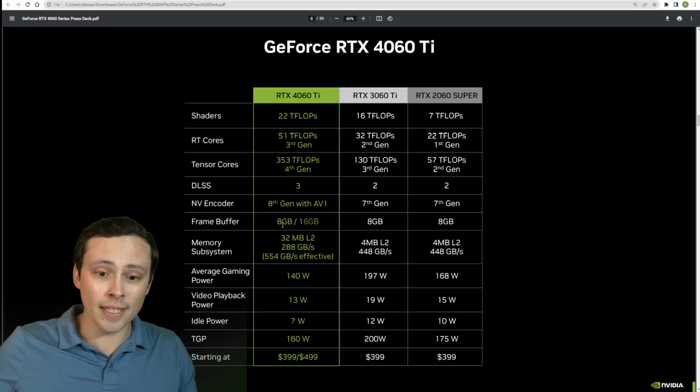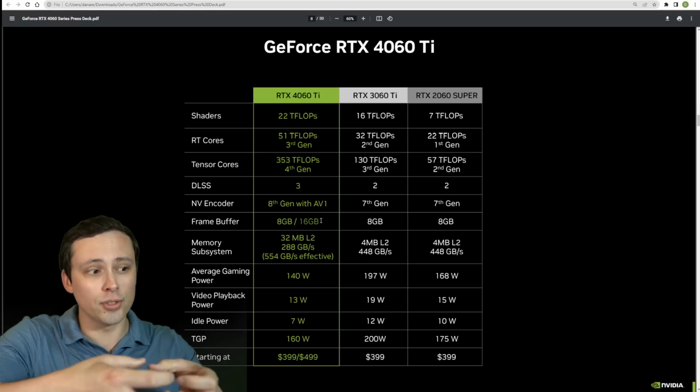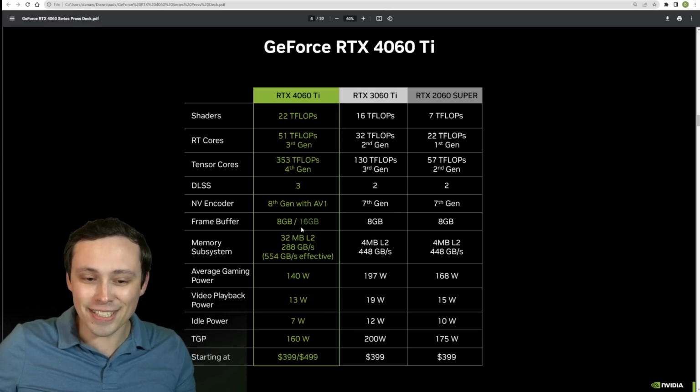And so that does mean that it had to go into the clamshell design, where the 16 gigabyte version will have the modules on the back of the PCB and then running into the same connector both ways. Anyway, that's how it'll work.